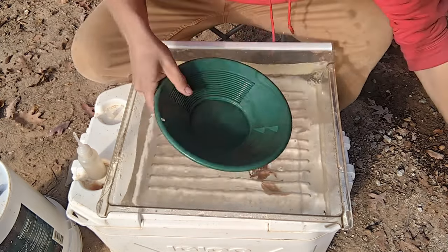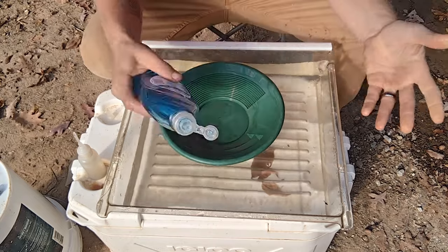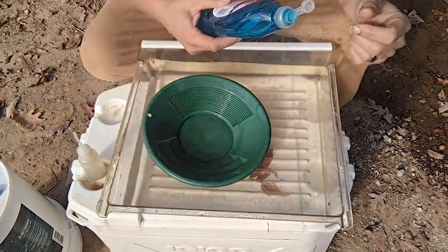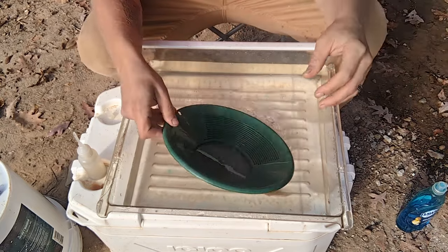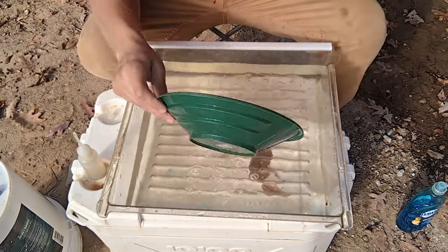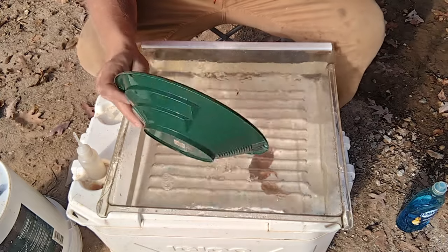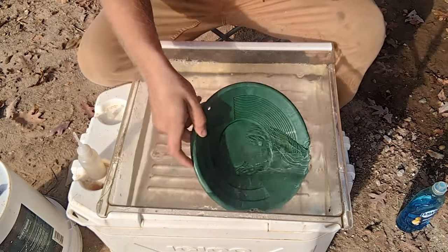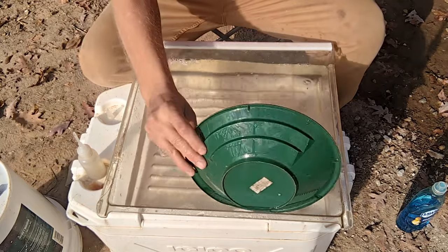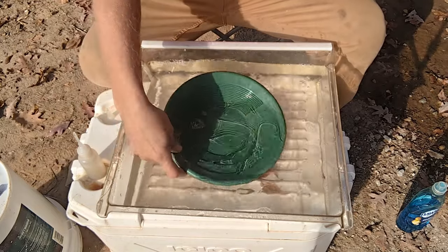Here's what's about to happen. Bam! Bubbles. And then we're gonna mix that a little bit. That serpentine extraction, whatever you wanna call it. Can't remember how to say it.